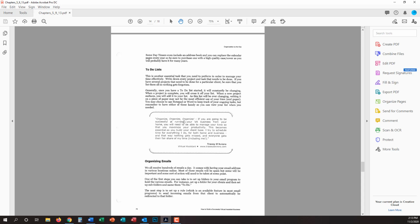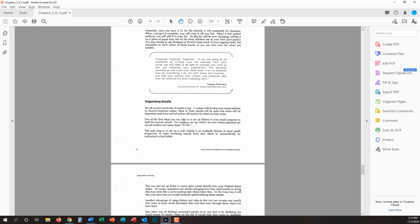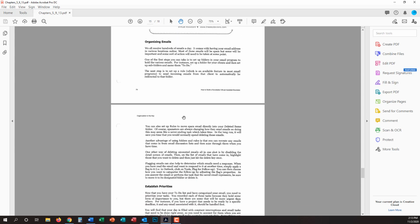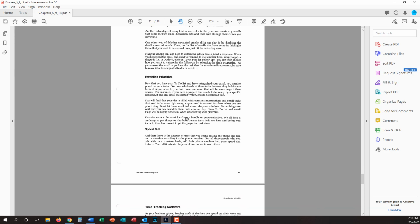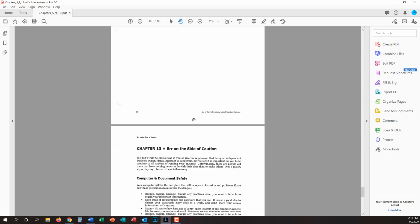Are you going to figure out a software that's going to allow you to create to-do lists? Like Google or Outlook has a great to-do list feature. How are you going to keep track of your emails? So you're going to create folders. And again, this all depends on the software that you're going to use to do that with. And then here's the time tracking paragraph that it was talking about.